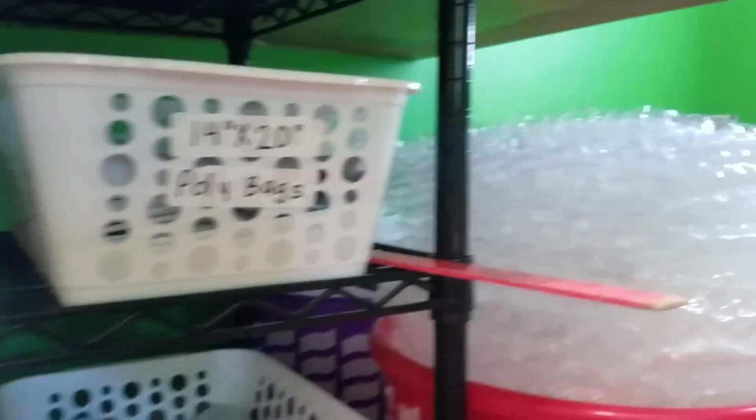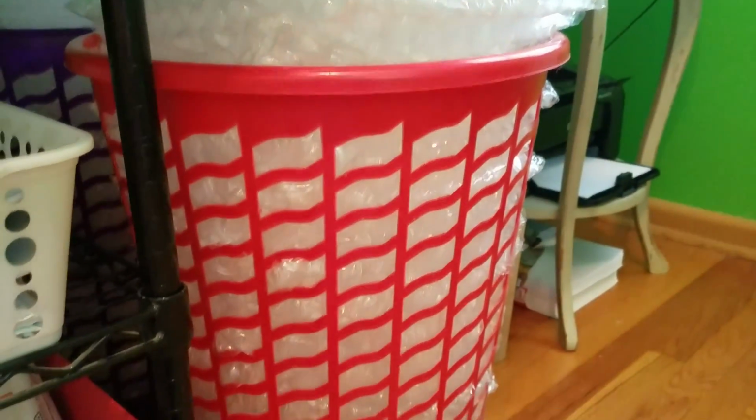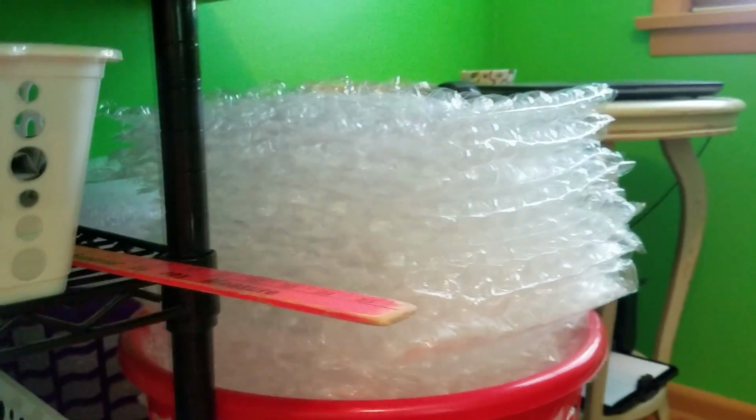So I will let you go. I just wanted to give you a quick tour of what I have in my shipping room. Connor and I have been enjoying it. It's very easy to come in here, get stuff ready, and then it either goes right into the car or it'll sit in the dining room, and the next person who leaves gets the joy of taking it to the post office. Oh, I have a ruler here too for measuring stuff.